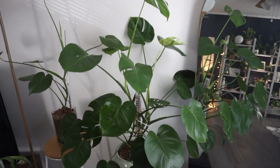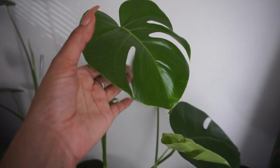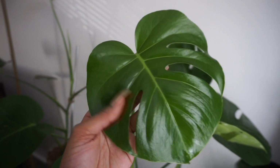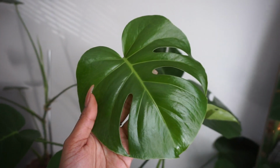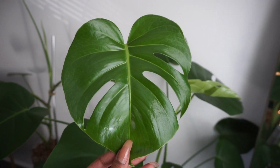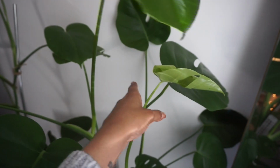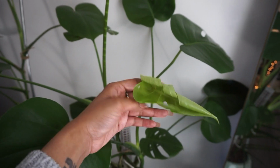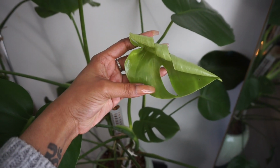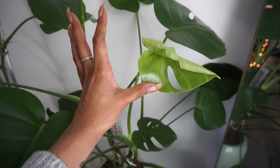Look at my beautiful monstera. So since I've transferred her, she's put out 2 new leaves. This was the first new leaf she put out, and it's so perfect. I couldn't have asked for a better leaf than this, honestly. Like, are you freaking kidding? It's so smooth. And if you didn't already notice, she has another leaf currently unfurling. That's also pretty perfect as well. Look at all those fenestrations.